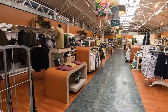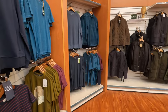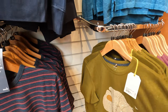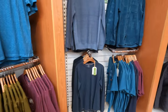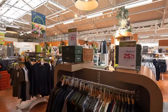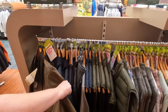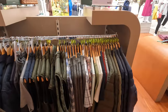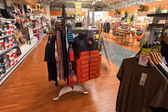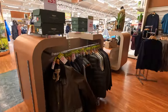So what we've got down here? Barbour. Get yourself a nice Barbour wax jacket. £28, that's not too bad. Not included in the end of season sale, mind you. Some Barbour things are. Some bits in the sale there. 25% off a wax jacket, it's not bad. Be 50-odd quid off. Just can't argue.